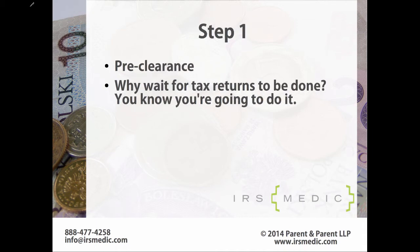So I want to talk about the first step of making a standard offshore voluntary disclosure. And that is, you file a pre-clearance. The reason why you do this is that in order to make a complete voluntary disclosure, you need to have your tax returns done. Well, that's going to take some time.